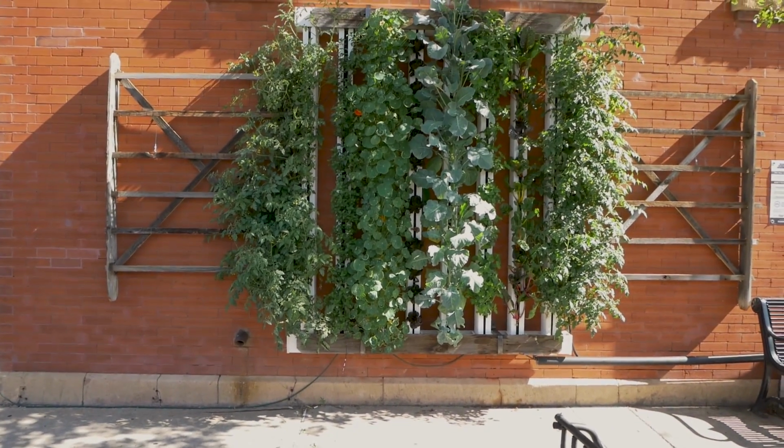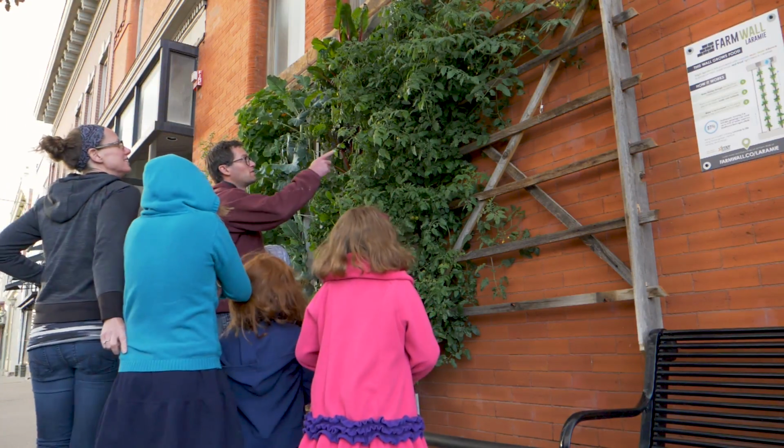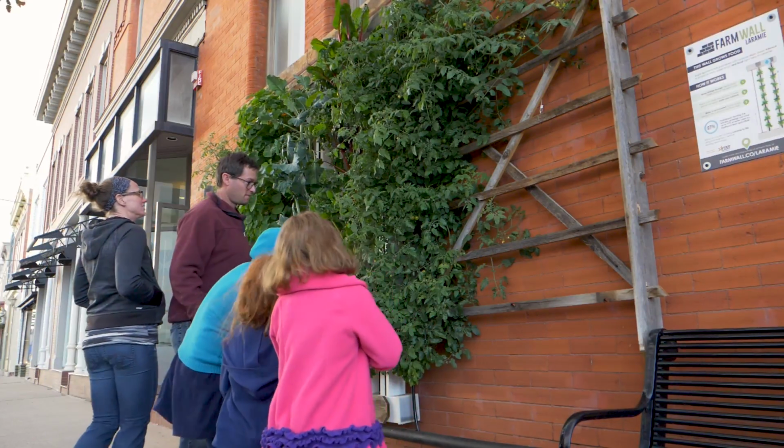Both customers and people just walking by ask about it, and they're just curious. And I like to go pick a piece of mint and crush it up and have them smell it because it's really aromatic. It's fun, and so that's a good conversation starter.